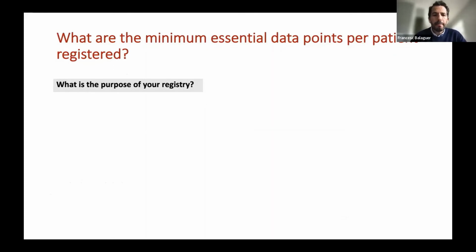So the question I'm trying to tackle is: what are the minimum essential data points that you need when you create a registry? I'm going to give you my perspective based on my experience and the experience of the group. But as I said before, and as Melissa also touched on, you first need to ask: what is the purpose of your registry? What do you want to do with your registry?